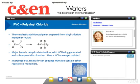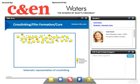And then PVC, polyvinyl chloride, is a thermoplastic polymer prepared from vinyl chloride monomer. The major issue with PVC is the dehydrochlorination, with HCl being generated and potentially engendering discoloration. Therefore, HCl scavengers are often added to the formulation. In practice, PVC resins for can coatings can contain other reactive comonomers. Coatings made from PVC are named organosols. They have good flexibility and are often applied as a second layer, the first layer being epoxyphenolic or polyester.